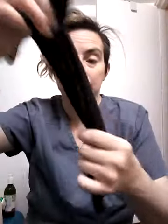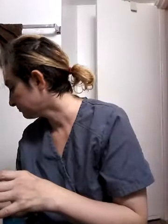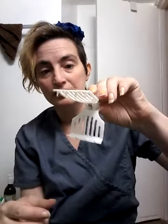I also have some pantyhose here, and I have my hair. This is a hair clip. I have some more hair clips. These I use when I color my hair or doing something. The hairdresser uses these a lot.